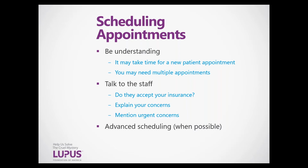And when you can, try to make your appointments at least a couple of weeks in advance, or even longer if it's your first visit with a new doctor. This will give you time to prepare for the doctor, and it also allows time for your medical records to be transferred from other care providers. A lot of times that's really helpful when you're seeing a specialist because it allows them to look at your past lab work and other doctors' notes.